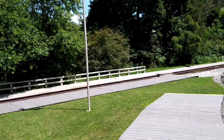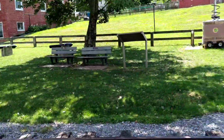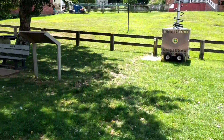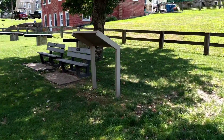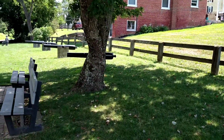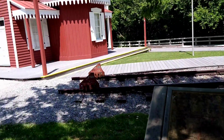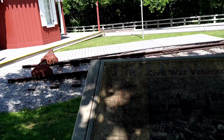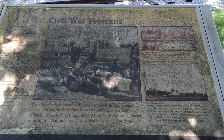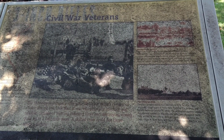And then there's the end of the line here. Actually, there's an information board up right nearby by these benches. Oh, and I didn't even realize it. Cannons. Oh, wow. It's in rough shape. The sign is in very rough shape, but I hope you can make out stuff and read it.